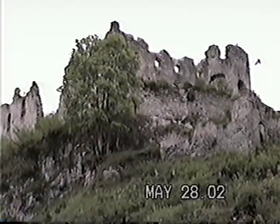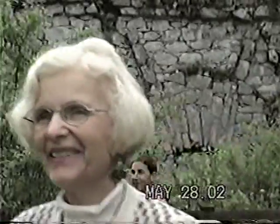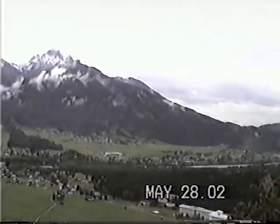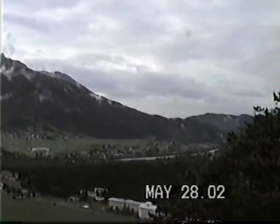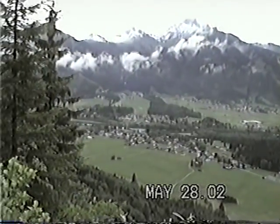We're almost toward the end of our walk up to the Ehrenberg ruins, which we drove around from our pension. Here we are. Here are the hikers. Yeah. Buns of steel. Hello. View from up here. Oh, God, it's beautiful.